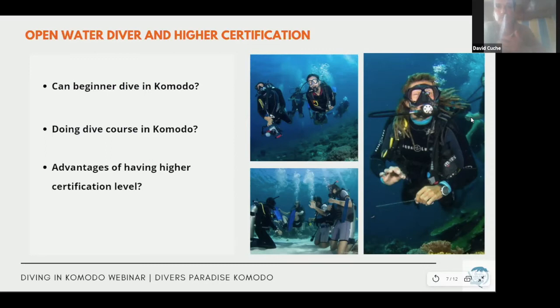If you are comfortable, we can take you to more challenging environments. If you are not that comfortable, you can still enjoy it. But of course, to enjoy the full range of Komodo National Park, you should be at least advanced level, and you should have some experience.